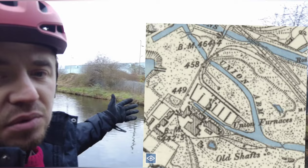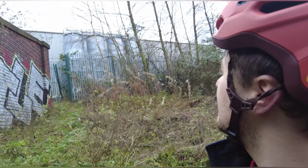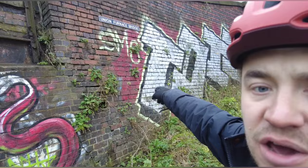There was much more industry on this side, because you can see they've blocked off the sidings here so the bridge can't be used. So it's definitely dated to the 1800s, and that side of the wall going all the way across to the end. It's a really cool architecture.